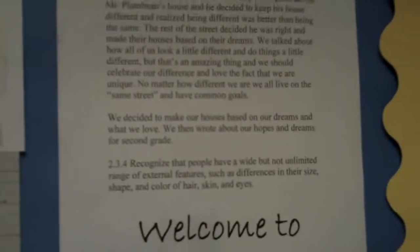And you can flip to this, look at the actual book, look at some highlighted passages we read. You can also check out the standards and what the project is about right here. So this will be changing through the year. Right here is the parents' bulletin board.